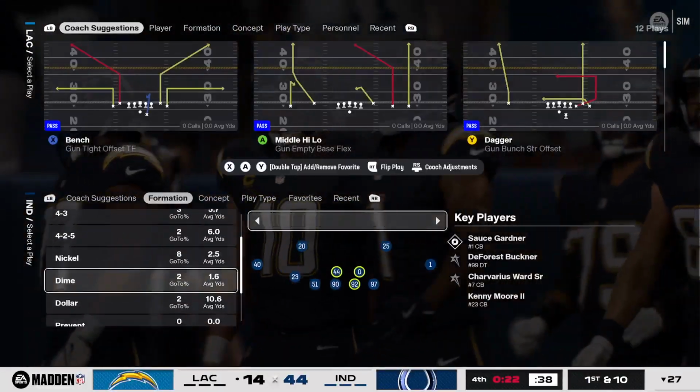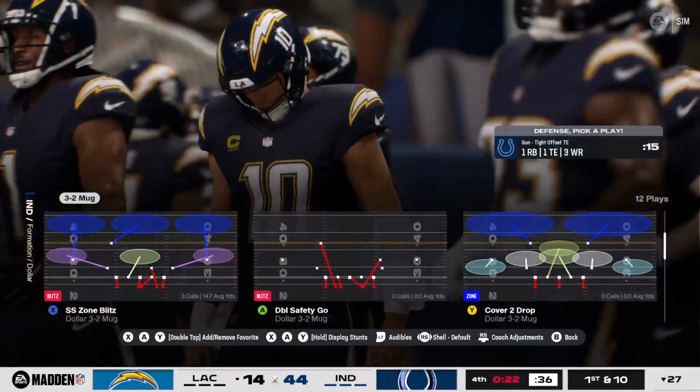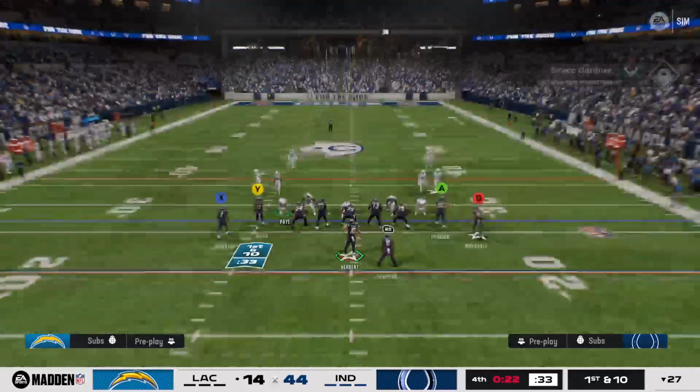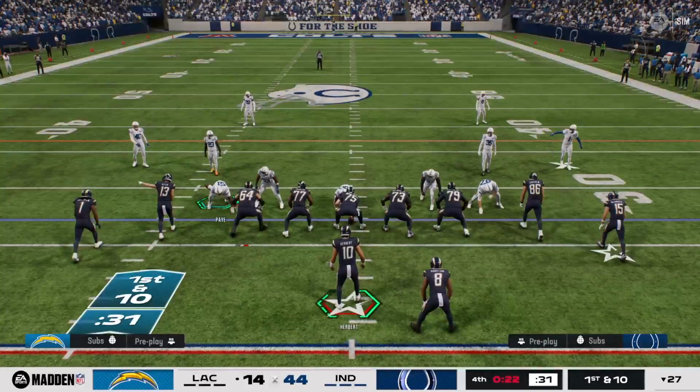And the LA offense ready for this next possession. They're down big here late. I don't know. You just want one last drive here for pride. Some people like to do that.